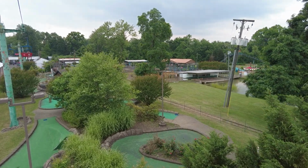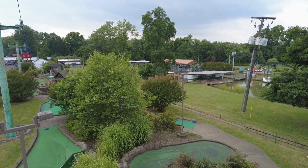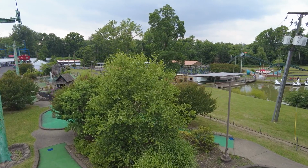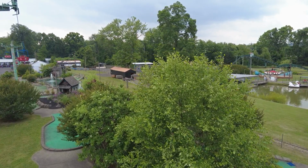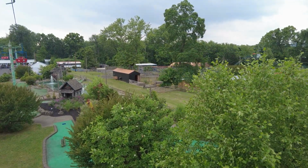But I like the dark ride here. Swear to get a chance to ride a gravity driven dark ride. This might be the only one left, the one here, the haunted house. There was another one, Devil's Den in Conneaut Lake, but that isn't operating currently.